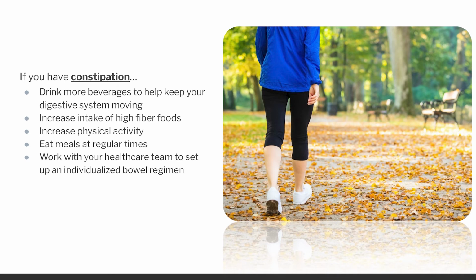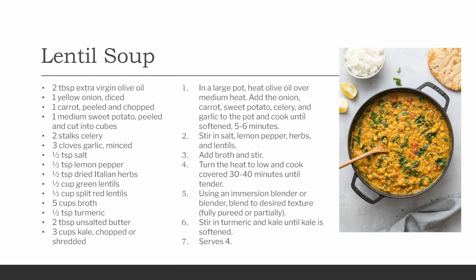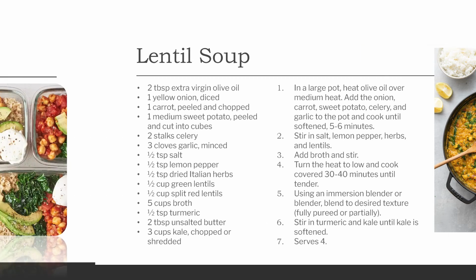Your doctor can also provide you with a more individualized bowel regimen if additional medications are needed. This recipe for lentil soup provides lots of fibers from the vegetables and lentils. The addition of broth or cream also adds additional fluid, which helps with hydration.